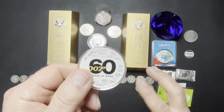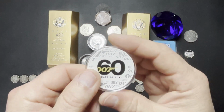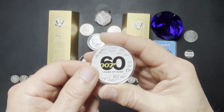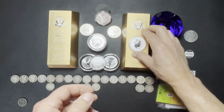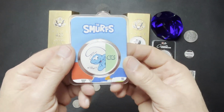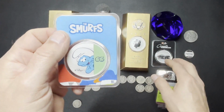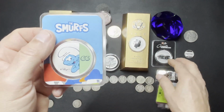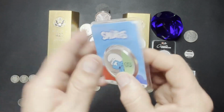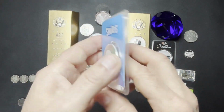So these items on the colorized stack, these almost certainly are going to come from APMEX. They're real big on licensing stuff and putting it out for consumption. That's a nice one. And here we got Smurfs. I'm not a big Smurfs fan, but again, price is right. These things in the tamper evident packaging, these I actually paid a little more for. I paid $29 as opposed to $27 for these. I think well worth it. Those are nice looking.